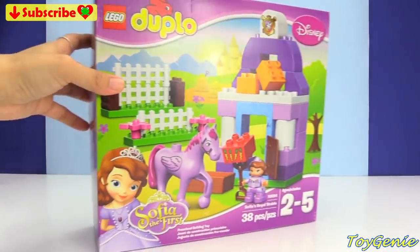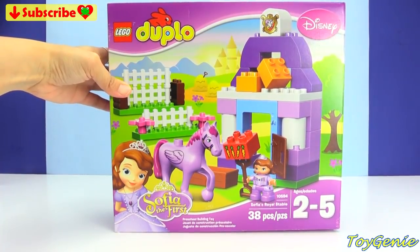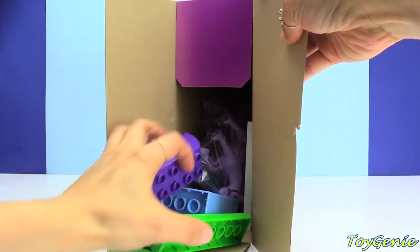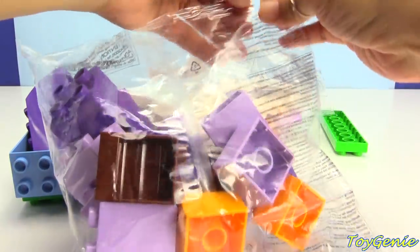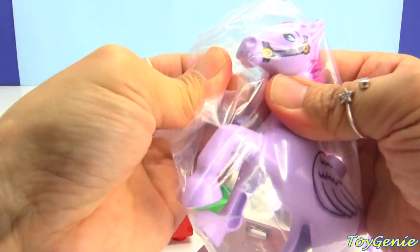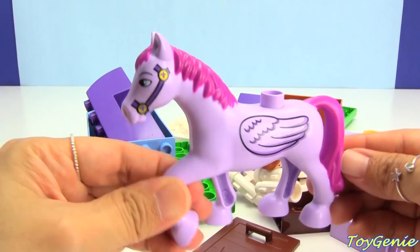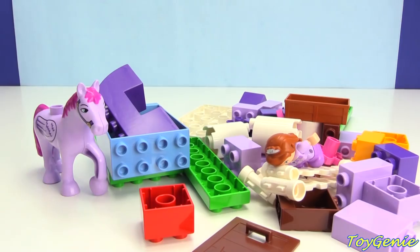Hey guys, this is Huijini here, and today let's give Sofia the First her pony, as well as build Sofia a royal stable for her pony. Let's open this up. And let's get out all the pieces. So here is Sofia's pony Minimus. Super awesome.